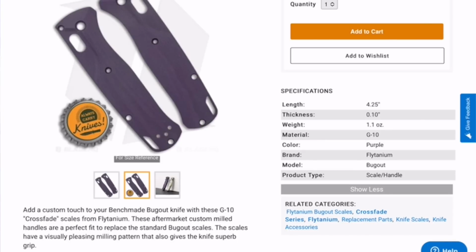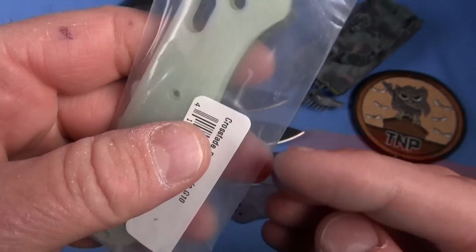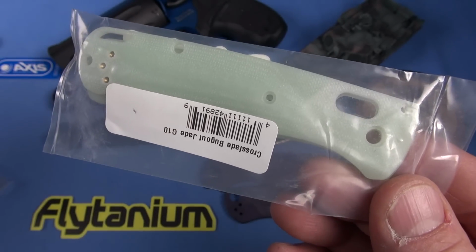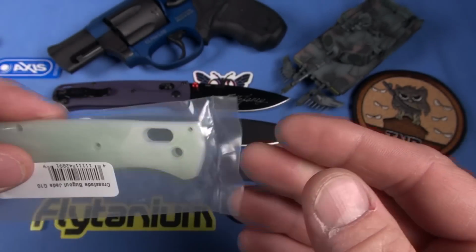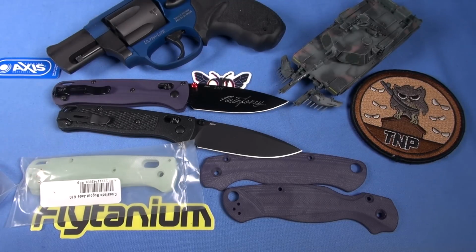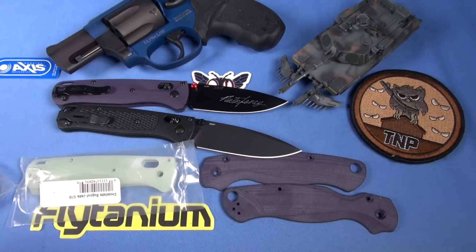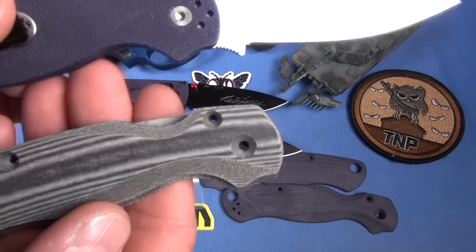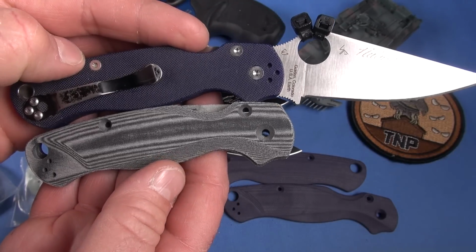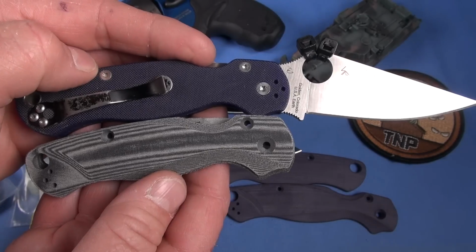Here's natural G10 for a Bugout. Beautiful. So if you missed out on a special edition Bugout G10, make it yourself. Is it going to cost you money? Yeah, everything costs you money. Here is black Micarta for a Paramilitary 2. Look how cool that would be. Oh my goodness, that would be awesome. Put those on. How long does it take? Nothing fancy. I would say give yourself 45 minutes to do it. If you've done it before, it'll go quicker.